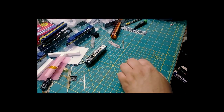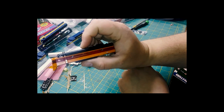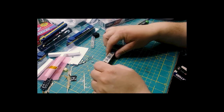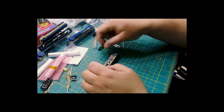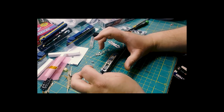Got a few things I'm working on. Right now I'm working on my Milwaukee Road Olympia Hiawatha. Trying to get that worked on. Got a few decoders I got to put in yet. However, I found out that I got to cut some Kapton tape here on the contacts before I drop my decoder in. Otherwise, as soon as I turn it on, it just flies around the layout.